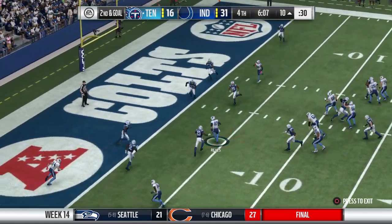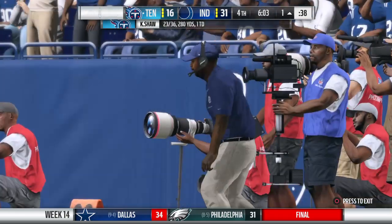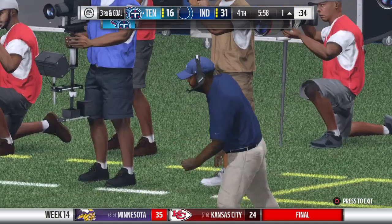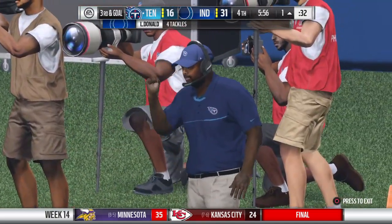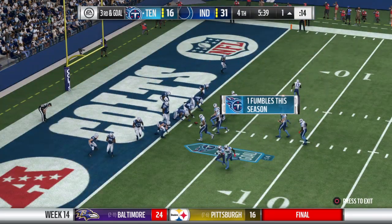And 2nd and 10, he'll look to throw again. This will be caught at about the 5. It'll be a gain of 8 yards, and that is going to set up 3rd and goal. They got to have 6 here. It's 3rd and goal.